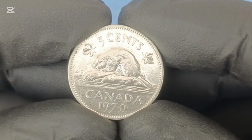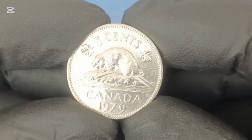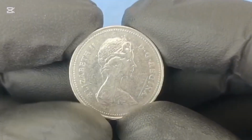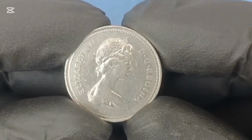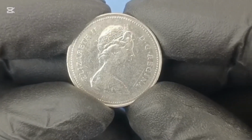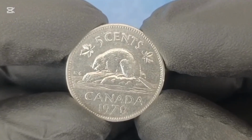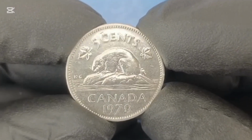The coin features a portrait of Queen Elizabeth II, designed by Arnold Machin. This was the standard portrait used on Canadian coinage during that time, showcasing the Queen in a youthful and dignified profile. The design was simple yet elegant, capturing her presence as the reigning monarch. Surrounding her image is the inscription, Elizabeth II DG Regina, signifying her role as Queen by the grace of God.